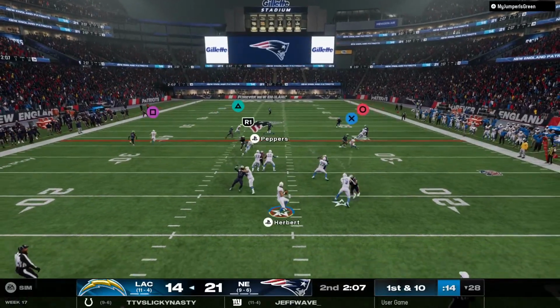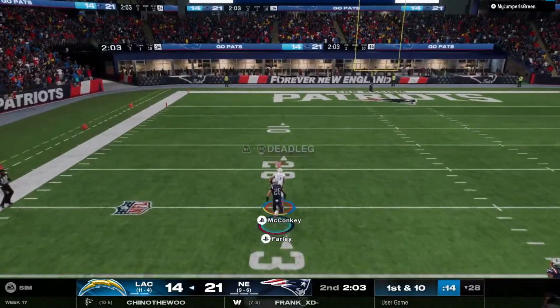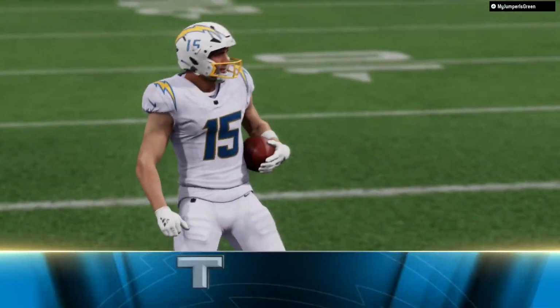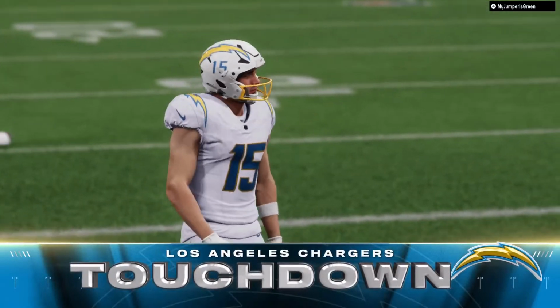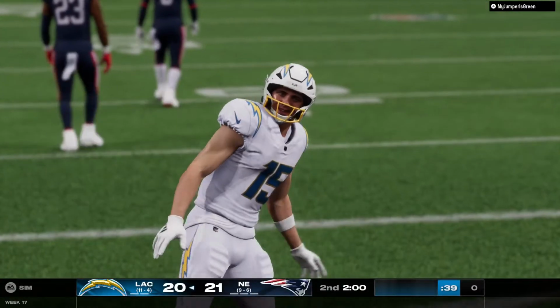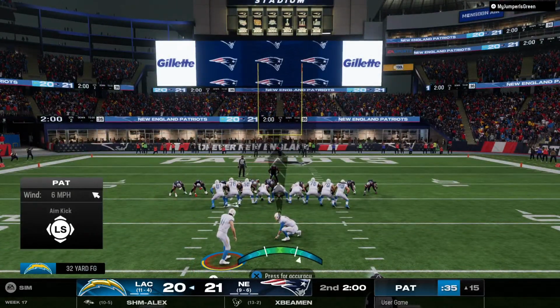On first and 10, here's Herbert. He's going to look for the home run ball. And this one is hauled in. What a grab. And they are not going to catch up to him. He will score. 72 yards. Touchdown, Chargers.